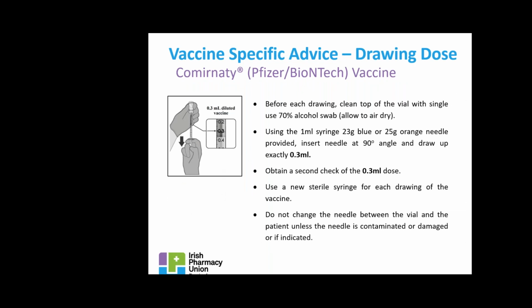Okay, so this was the drawing up of the doses. So again, the same idea. You clean the top of it between each drawing. It takes a couple of seconds for the alcohol swab to dry off.